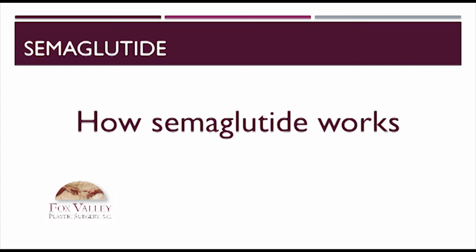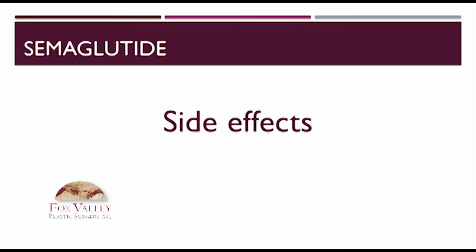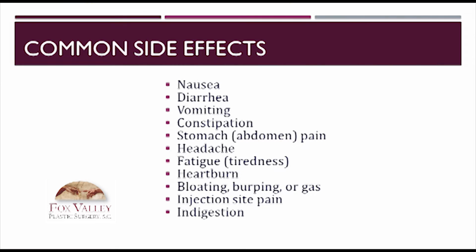Let's get into how the medication works. The way that this medication works is by really suppressing or controlling your appetite and also delaying gastric emptying, or really slowing down that GI system or digestive system. So the two main side effects that we're going to see with this medication are going to be nausea and constipation. There are other side effects, and every patient is going to experience varying degrees. Other side effects can include abdominal pain, vomiting, diarrhea, bloating, burping gas, acid reflux, headache, fatigue, but the two main ones are going to be nausea and constipation. The nausea we typically see wanes after a day or two of injection, or after we tick up your dose at any point during your treatment.